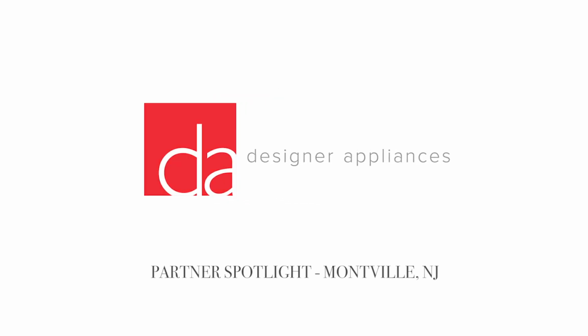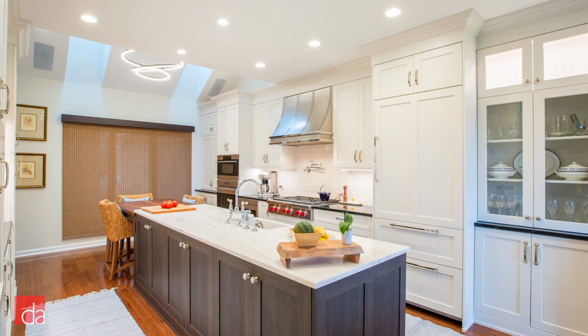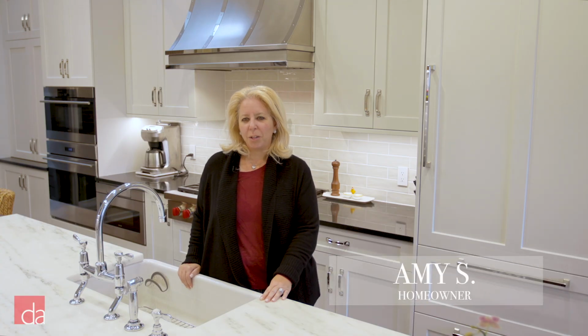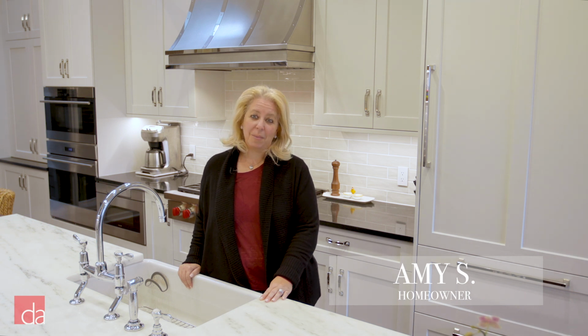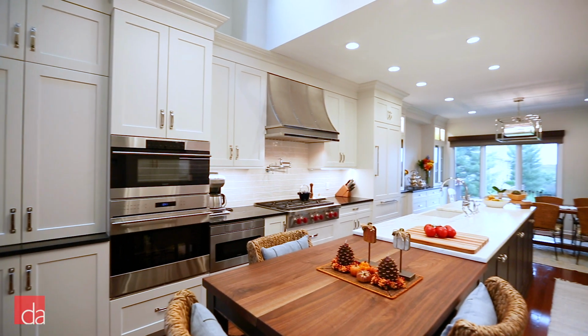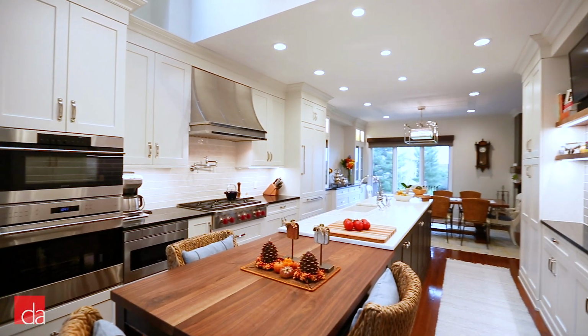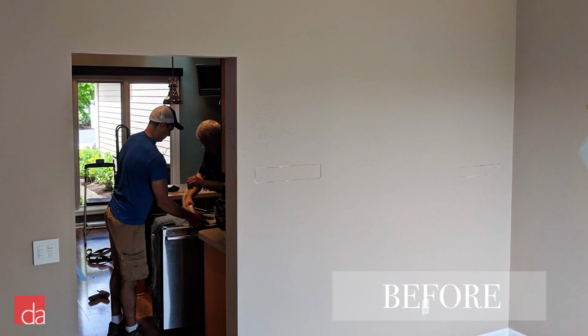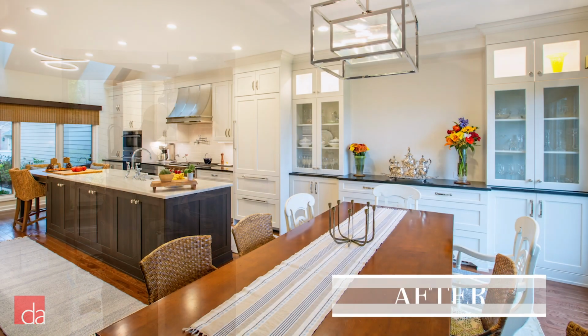My name's Amy, and we did a full kitchen renovation. We went from a small space and tried to imagine this space much larger to have our dream gourmet kitchen. The size of the kitchen that you see right now was absolutely not the size of the kitchen that we started with. We had a wall that provided a pass-through to the dining room.